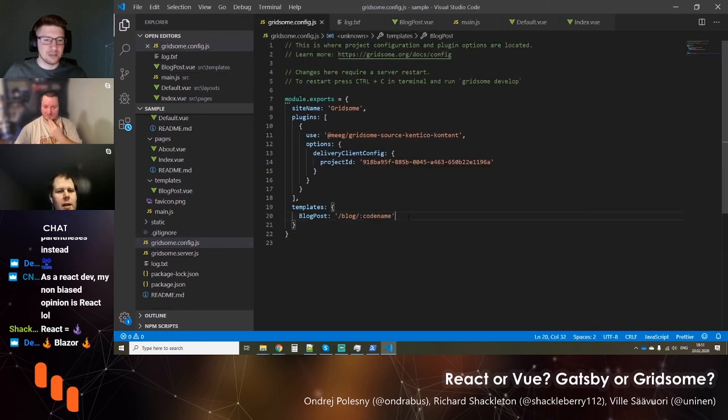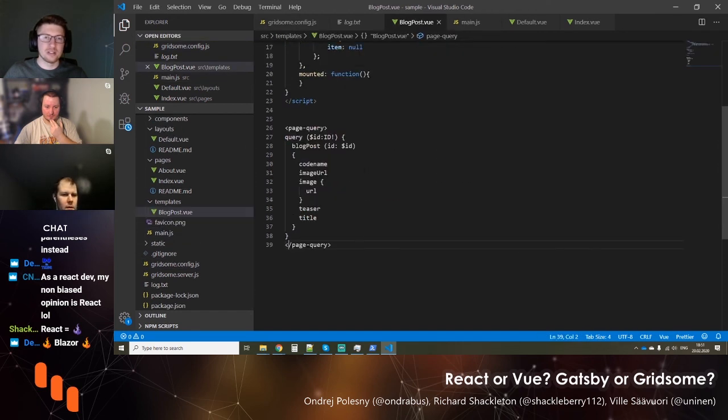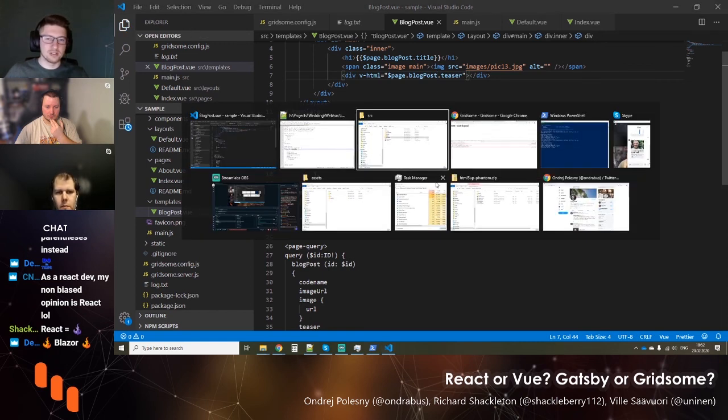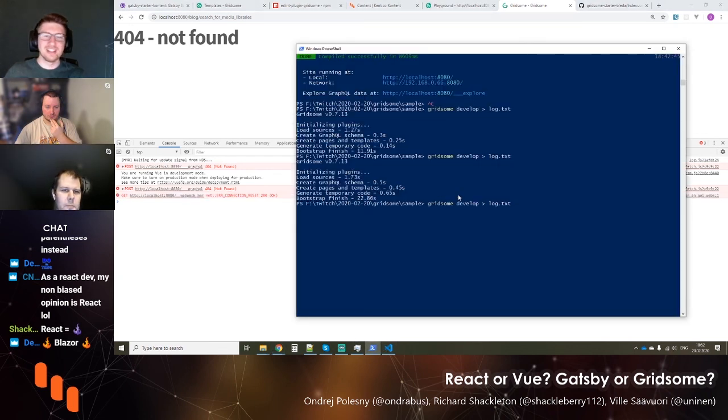All right, so this will generate the codename, but we'll still need to figure out the template because this is a different query. So we're looking at page.blogpost. We don't need to add just a node, we're just going to use the title. Page, blog post, and .teaser. Okay, now fingers crossed, guys. Now it looks at least more similar, definitely.